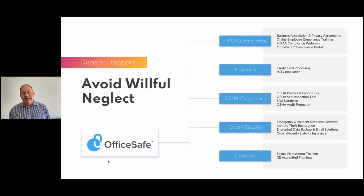So if something happens, we don't want our clients to be exposed, and we just didn't want to be just a basic HIPAA compliance company. We think it's important, but we want to be there if something were to happen. And that's why we have a whole incident response service and financial protection through our cyber policy.